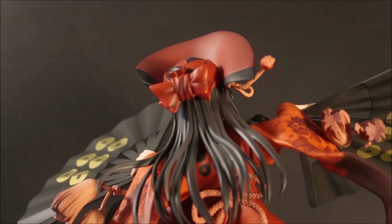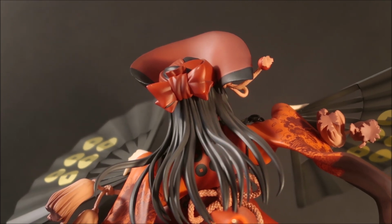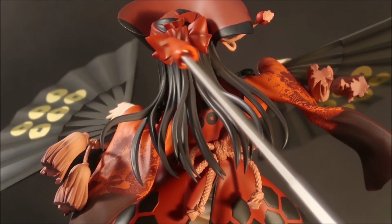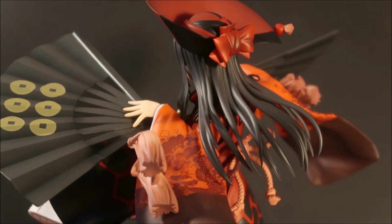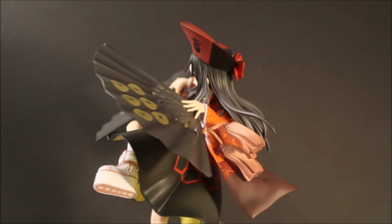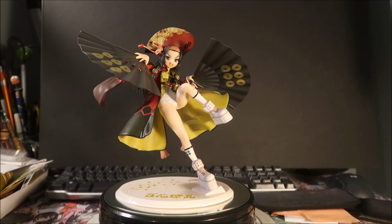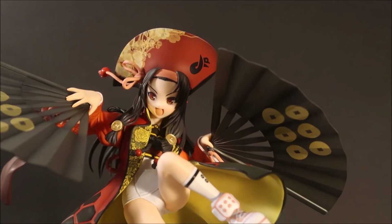Very cool. She's got long hair that goes down her back almost. The hat she's wearing has a big bow tie here. It looks like it's got some shading to it too. It gets dark. As far as I can see, I don't really see any shading on this figure, but that's okay. The paint is very good. If you look around, there's pretty much no shading. We'll take a look at the hat, and then that'll be it.